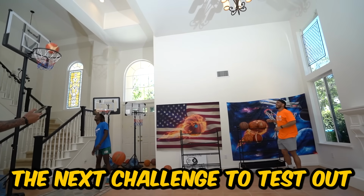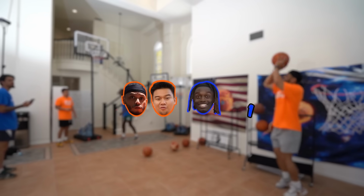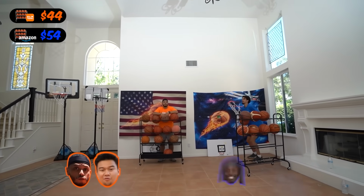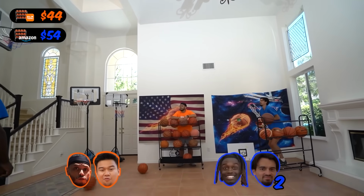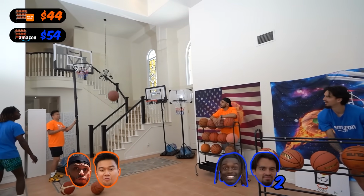The next challenge to test out our ball racks is a three-point contest on a regular size hoop. Whichever team makes the most three-pointers will win 1 point. 3, 2, 1, go. That's one. That's two. Shooter. That's two. 10.